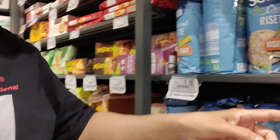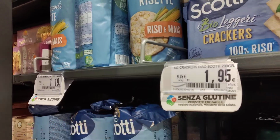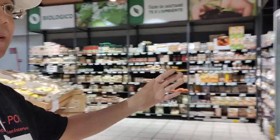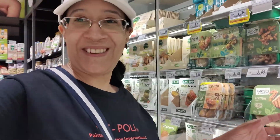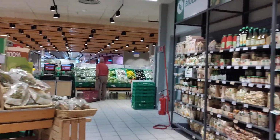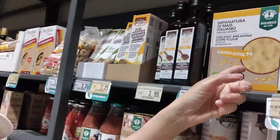And the other thing I wanted to tell you is when you see this, it just means that it's gluten-free. So they have sections now that are just gluten-free. Crackers, pasta, different types of cereal foods that you might need, everything that you can think of. And they put them in this area. And they also have veggie burgers, things like that, like we have in the States. And again, gluten-free.